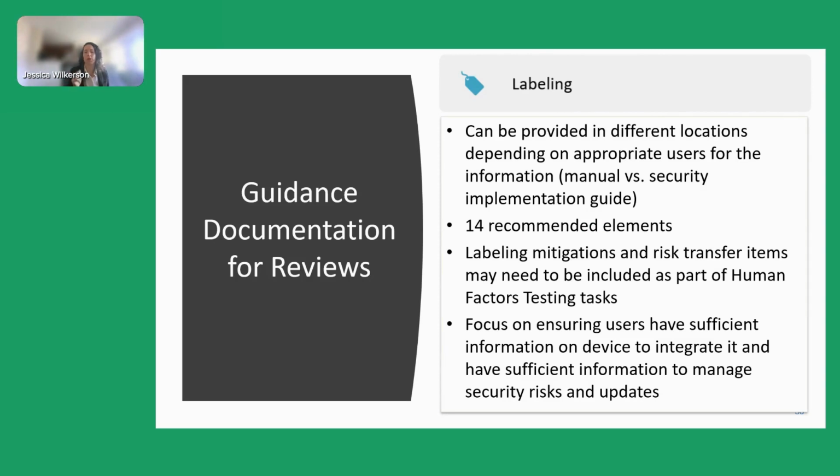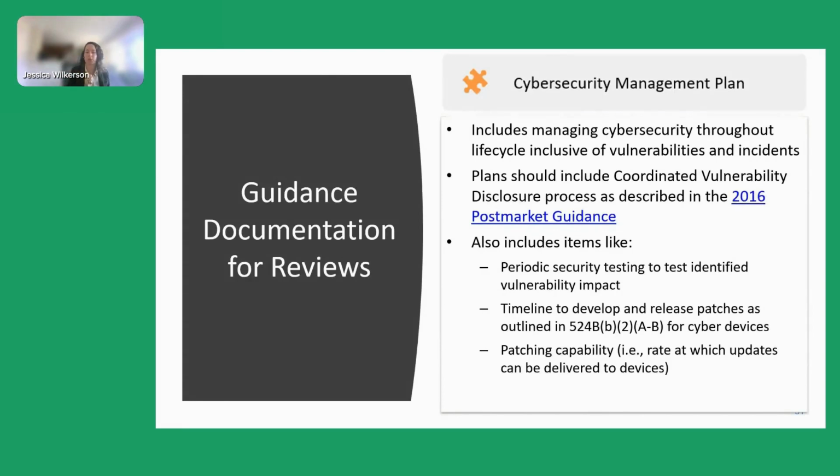We also talk in the labeling section about different mitigations and risk transfer items and recognizing that those labeling mitigations and risk transfer items may need to be included as part of human factors testing. Because at the end of the day, if your cybersecurity is extremely effective, but it's not usable or comprehensible by an actual human who's trying to use the system, is your system really secure? Have you actually really succeeded? So these are things that the labeling section discusses. The bottom line is that the labeling focuses on ensuring that users have sufficient information on the device to integrate it into, for example, a larger hospital system and to manage security risks and updates. So finally, and this is actually finally, the cybersecurity management plan.